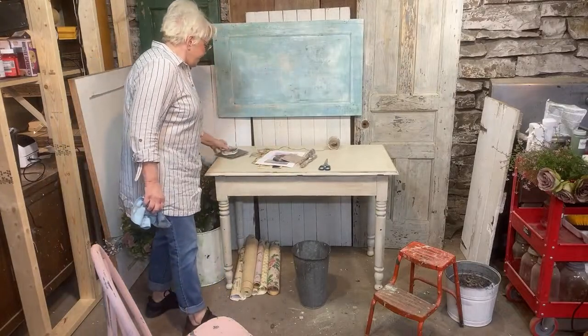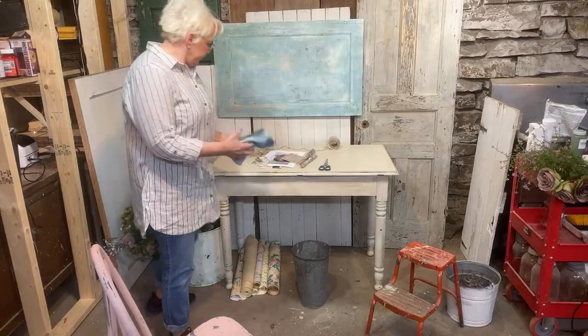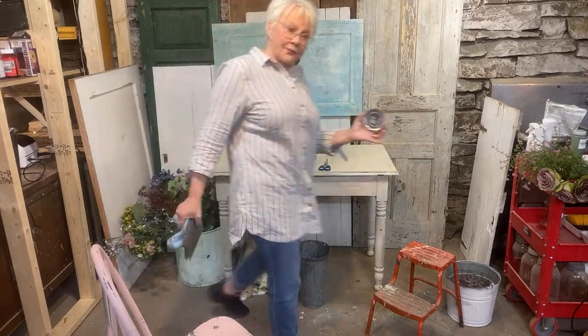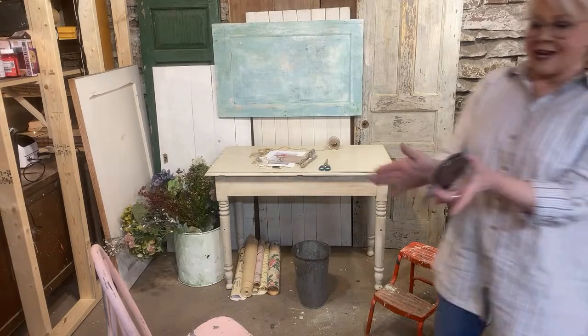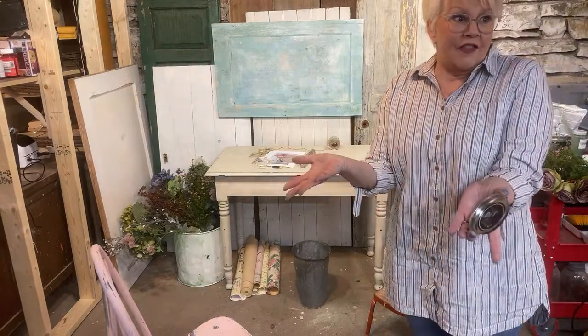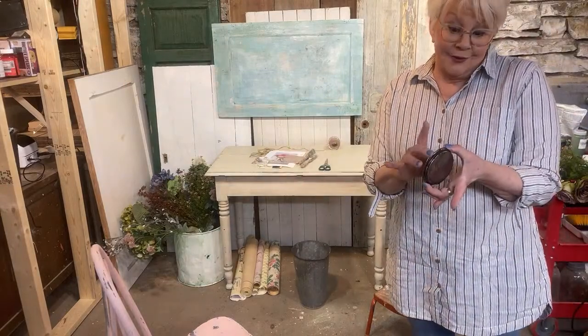Jane has a question for you, about the stenciled grain sack throw. Did you just attach the flannel to the back on the outer seams, or stitch together, like stitch in the ditch? I did not stitch in the ditch. I just attached it. And because of that, Jane, the flannel kind of sticks to the back of it. So that's what I did.